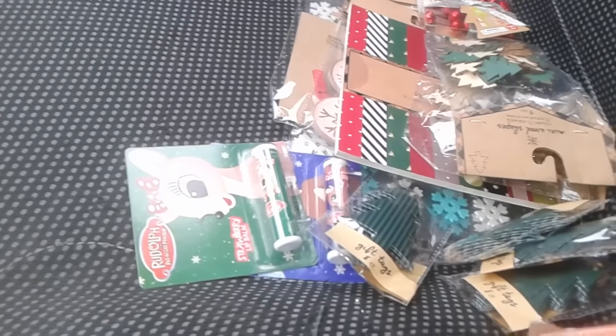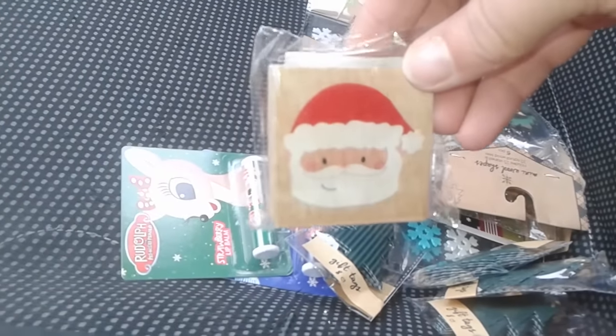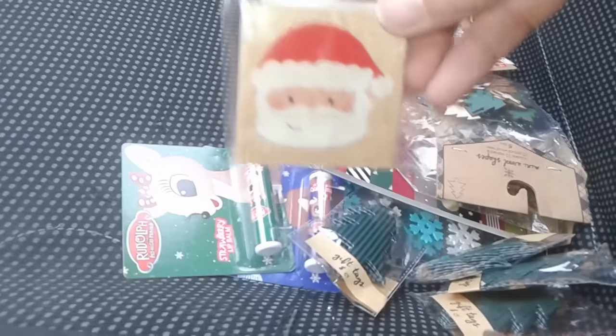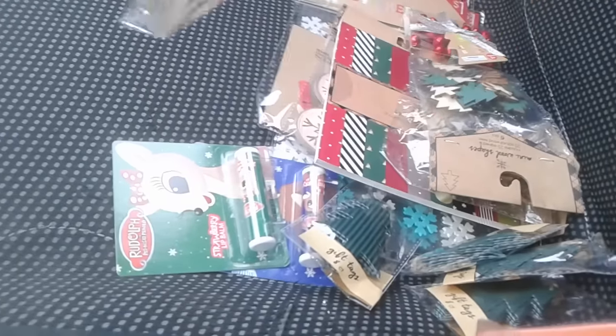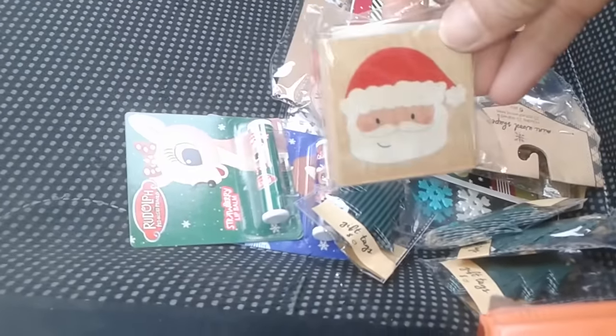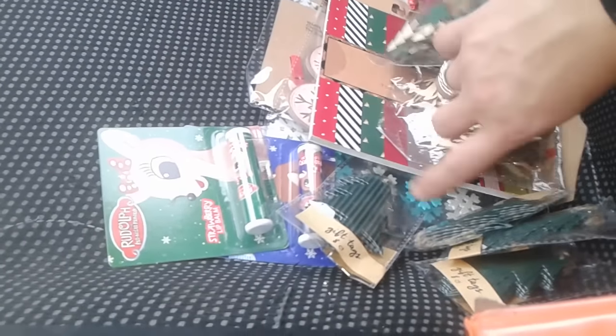They didn't have a lot of stamps out, and I was looking for the snowman, but I really wanted a Santa face, and I've been talking about it for 3 days, and there's my Santa face stamp. And I'll tell you a trick with these stamps. They really do not stamp very well. The rubber on them is kind of crappy, but if you take a nail file and you file the rubber down a little bit, it'll actually give a cleaner, crisp stamp.